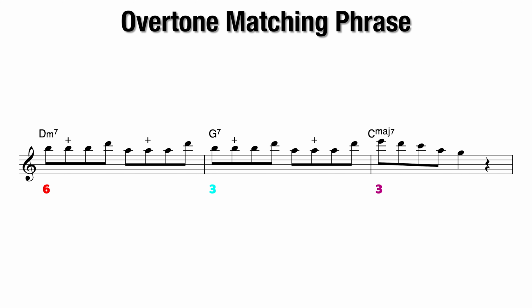If you created the bare bones of this line, it would just be 6-1-6-1-3-5-3-5-3 over the 2-5-1. So that's what I would recommend doing when practicing these kinds of things: take lines you're already comfortable with and then add some false fingerings and some different overtones to it and see what you can come up with.